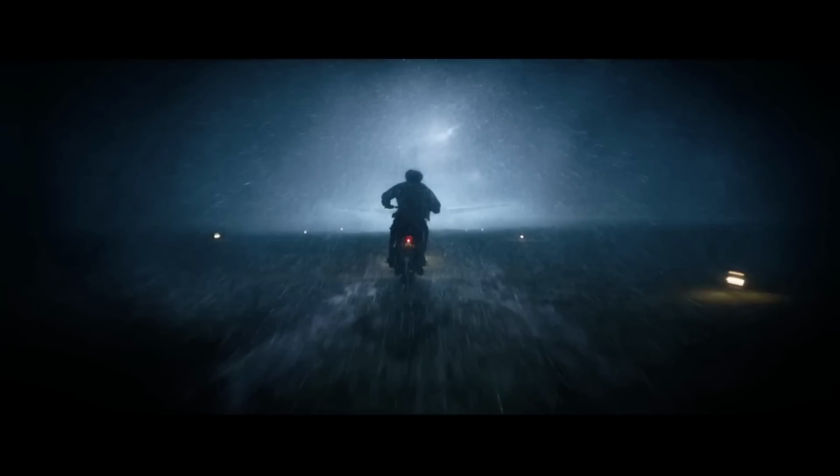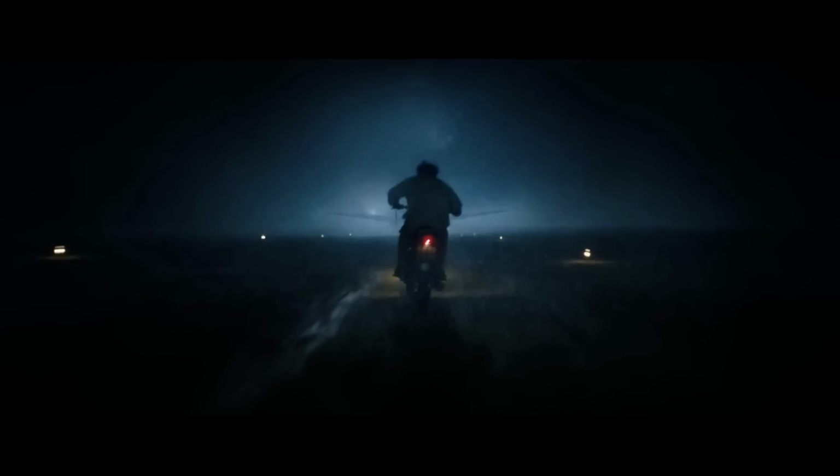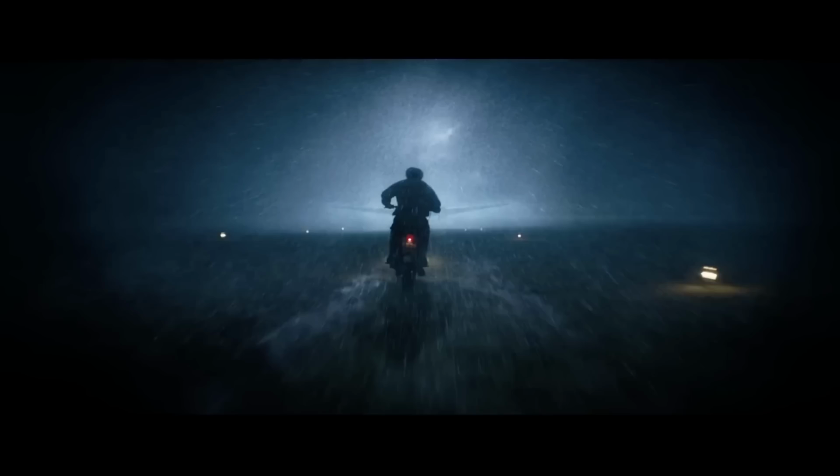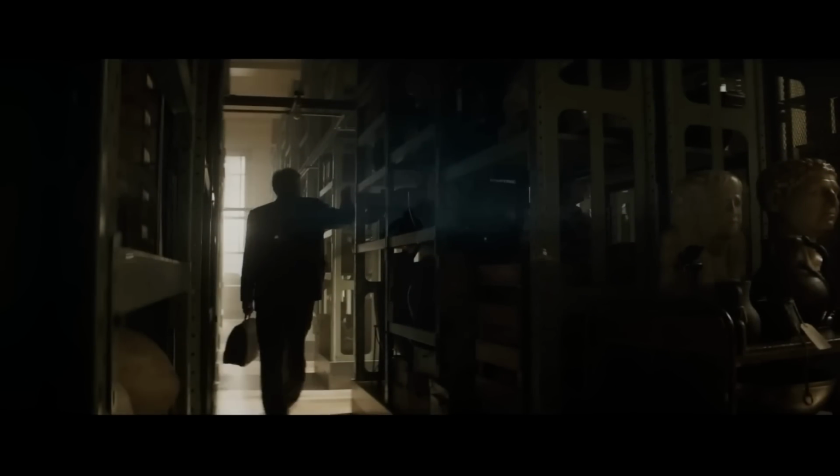Very interested to see what that object or person on that plane is that Indy just has to catch. He is so desperate to catch it that he will take a motorcycle into a terrible storm, down a runway trying to catch a very fast-moving plane. That is desperation.